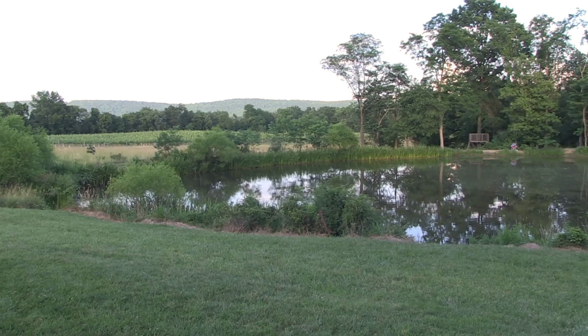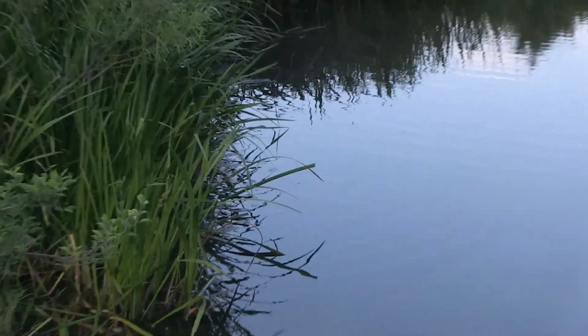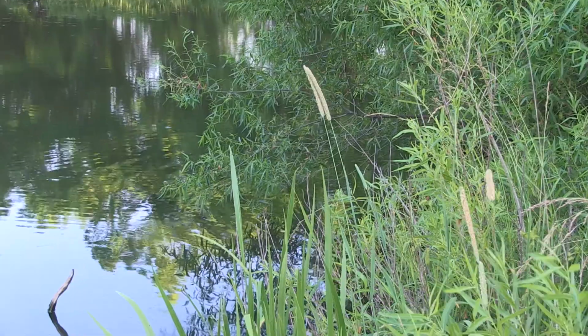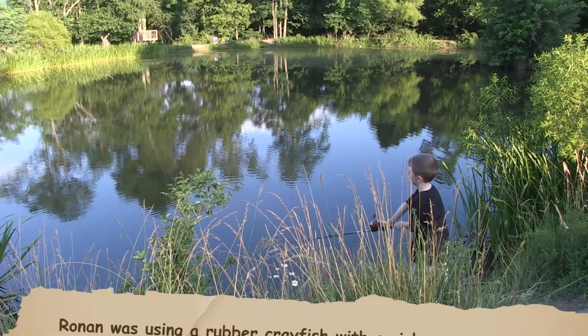Before you cast, you want to make sure and look for any signs of feeding activity. You want to identify where the fish can hide and take cover. In our pond, we have reed beds, an island in the middle, and several overhanging trees. Let's get to the fishing.